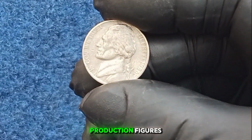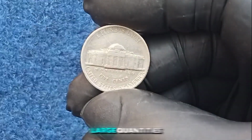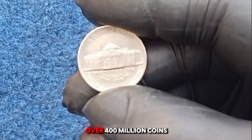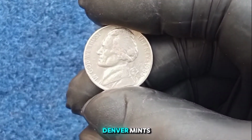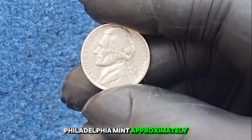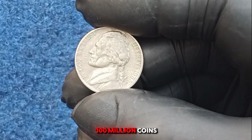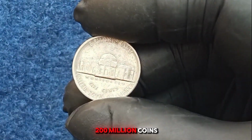Mintage numbers, production figures. The 1986 nickel was produced in large quantities for circulation, with over 400 million coins struck across both the Philadelphia and Denver Mints. These coins were not considered rare upon release. Philadelphia Mint, approximately 100 million coins. Denver Mint, approximately 200 million coins.